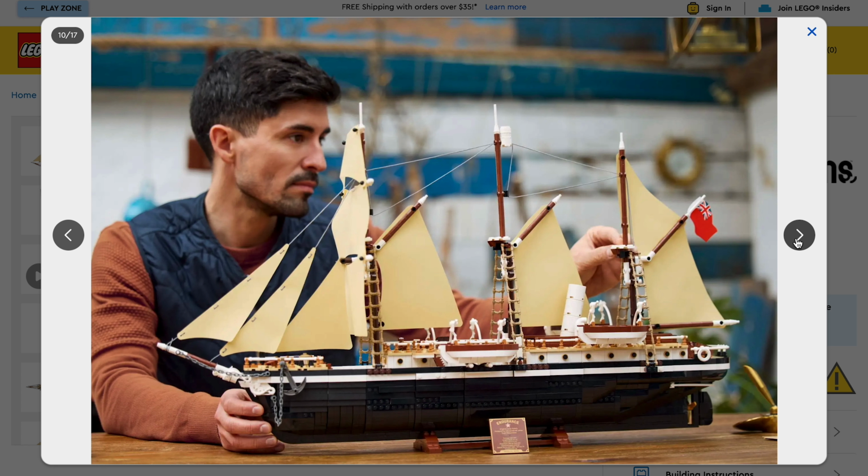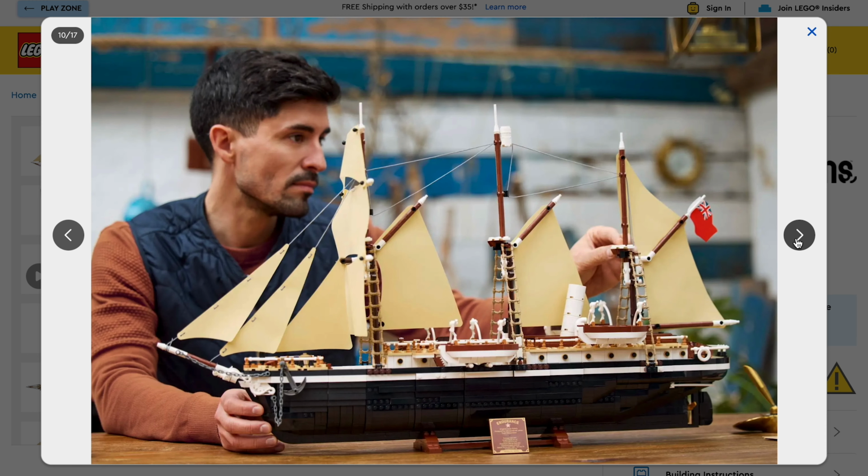I'm sure we'll see dimensions somewhere in the listing, but it looks pretty hefty to me. It looks like it's gotta be somewhere around, what is that, 20 to 24 inches? That's a pretty beefy ship. All of those sails look great.